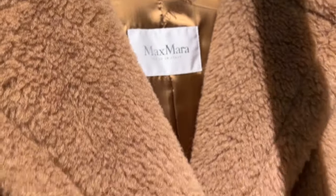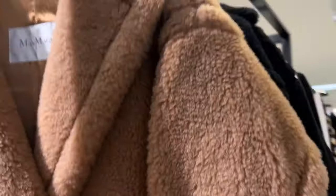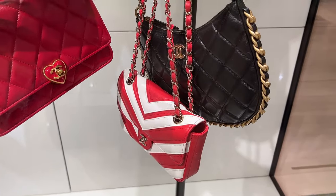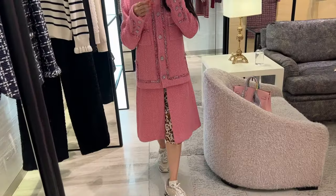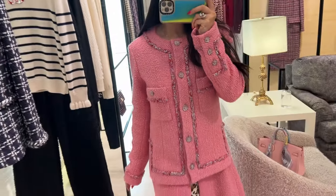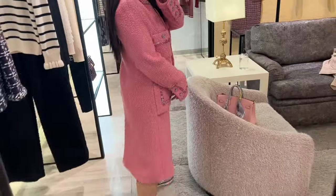Okay, I know I'm one of those people, but how many times am I gonna have to try on this Max Mara teddy before I buy it? I'm not sure. But I do love it every time I see it. I love this ready-to-wear piece. It's $9,700 and this is like a full jacket.